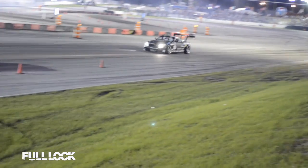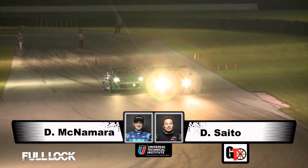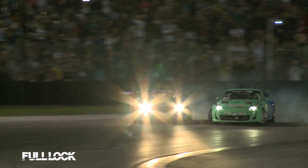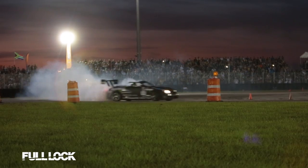So we're going to have these guys switch places. Again, Daigo will be on the right, DMAC on the left. Former 2008 Rookie of the Year, potential 2011 Rookie, 2012 Rookie of the Year. Woo! What is going on? 81 miles an hour on the entry. Daigo going.